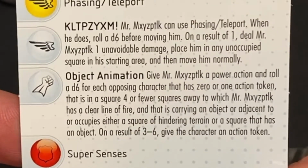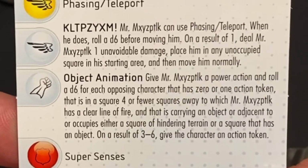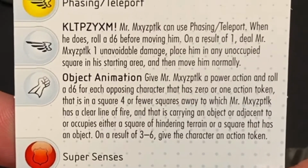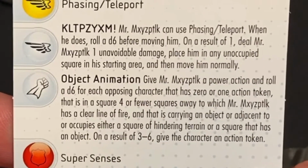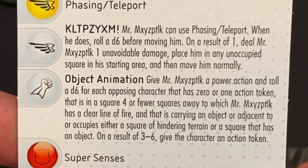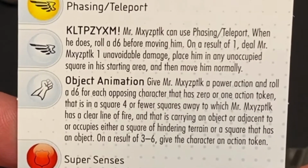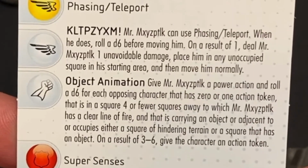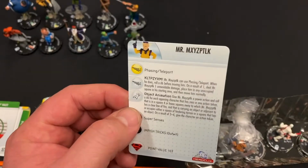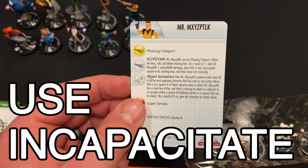And object animation. Give him a power action and roll a d6 for each opposing character that has 0 or 1 action token that is in a square 4 or fewer squares away from him and is carrying an object or adjacent to or occupies either a square of hindering terrain. On a result of 3 to 6, give that character an action token. That's a lot just to say using capacitate. So ridiculous.